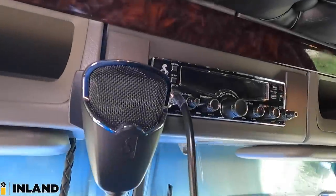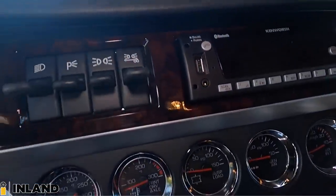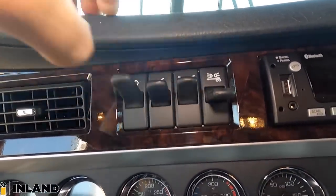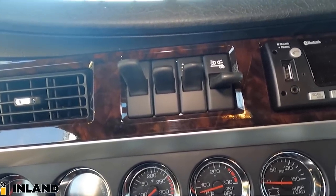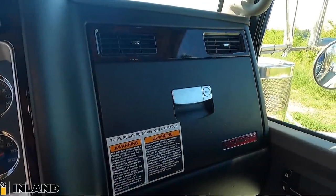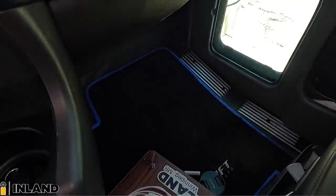CB radio right up above, your AM FM radio right here with Bluetooth right there, and then there's the light control. So this is where we have all your clearance lights for the underglow under the cab and the air cleaner lights, all based on that right there. Now over here is the black dash with the glove box. And we also have the carpet mats on this side too.